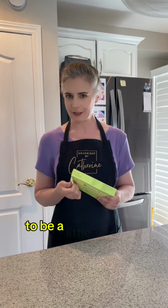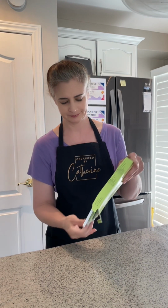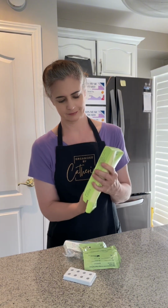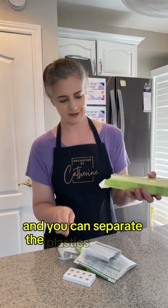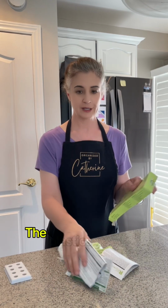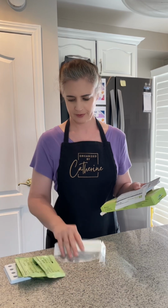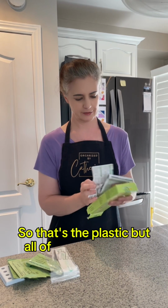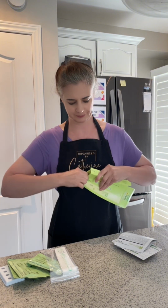It's time. But what you can do to be a little bit more environmentally friendly is you can take the components out and you can separate the plastics from the paper. So plastics can't be recycled. So that's the plastic, but all of this part is paper, and that can go into your blue box.